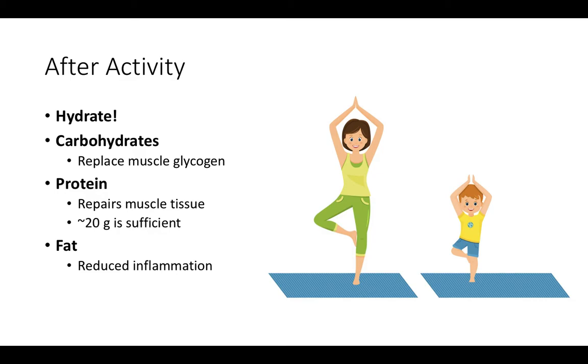Protein helps repair muscle tissue. When we're exercising, we are actually creating these little microfiber tears in our muscle. And in order to repair that, we need amino acids. And amino acids we get from our protein foods. It is suggested that about 20 grams of protein is sufficient. And then finally, we want to focus on unsaturated healthy fats because that can help reduce inflammation.